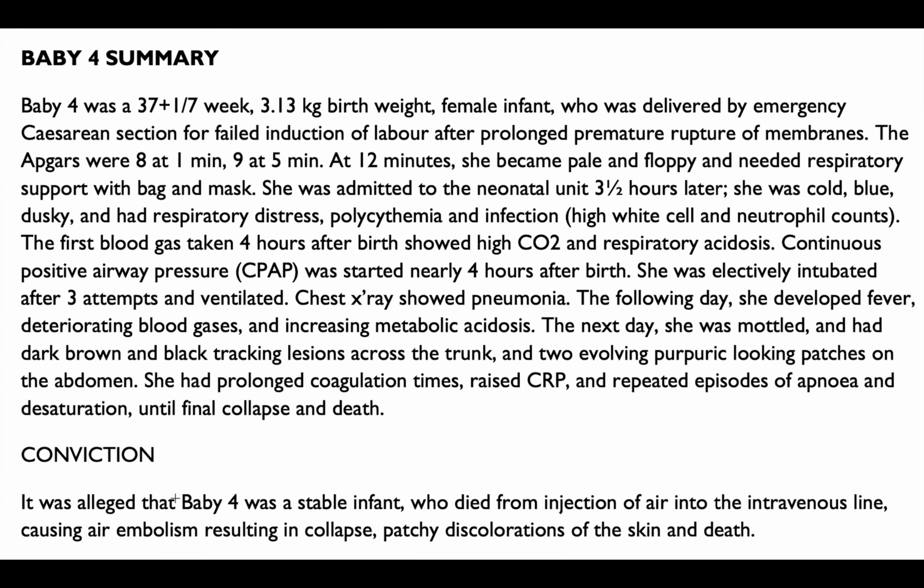So I'm also going to go over the full details of child D because there was also a very clear clinical picture with this infant which indicates that it's nothing to do with air embolism. So child D was a 37 plus 1/7 week, 3.13 kilogram birth weight female infant who was delivered by emergency caesarean section for failed induction of labour after prolonged premature rupture of membranes. The APGARs were 8 at 1 minute, 9 at 5 minutes. At 12 minutes she became pale and floppy and needed respiratory support with bag and mask.